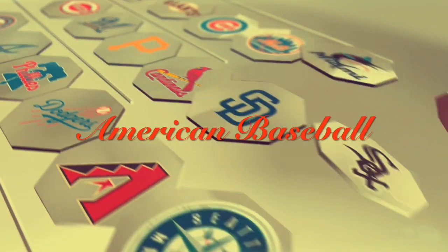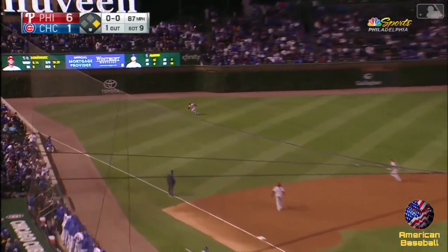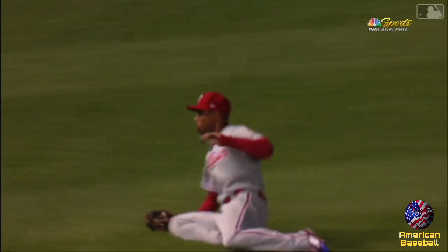Lopez, who's doing everything right. And a line drive to left field. Williams is over, and he makes the sliding grab. Well, there are two outs here in the ninth inning.